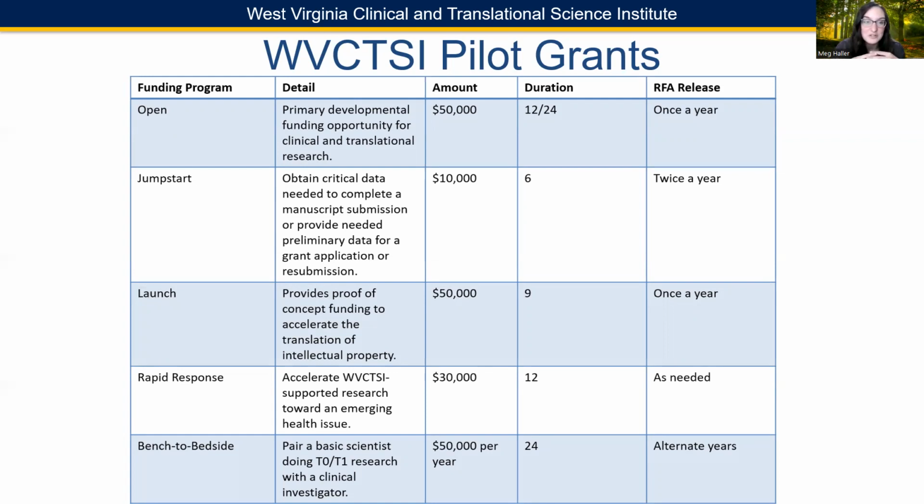Our Jumpstart opportunity is used to obtain critical data needed to complete a manuscript submission or needed preliminary data for a larger grant application or resubmission. These are $10,000 for 6 months, and we typically offer these twice a year.